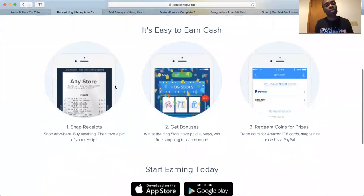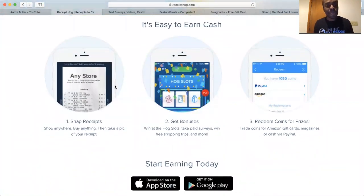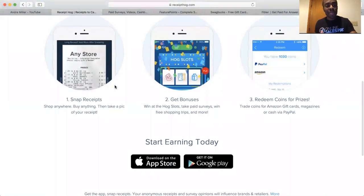And how does this work? It's easy to earn cash. If you shop and you get a receipt, as soon as you get it, take a picture and upload it. Once you upload it, you're going to get some bonuses. You can win Hog Slots, you can also take surveys on there, you can win free shopping trips, and much more.